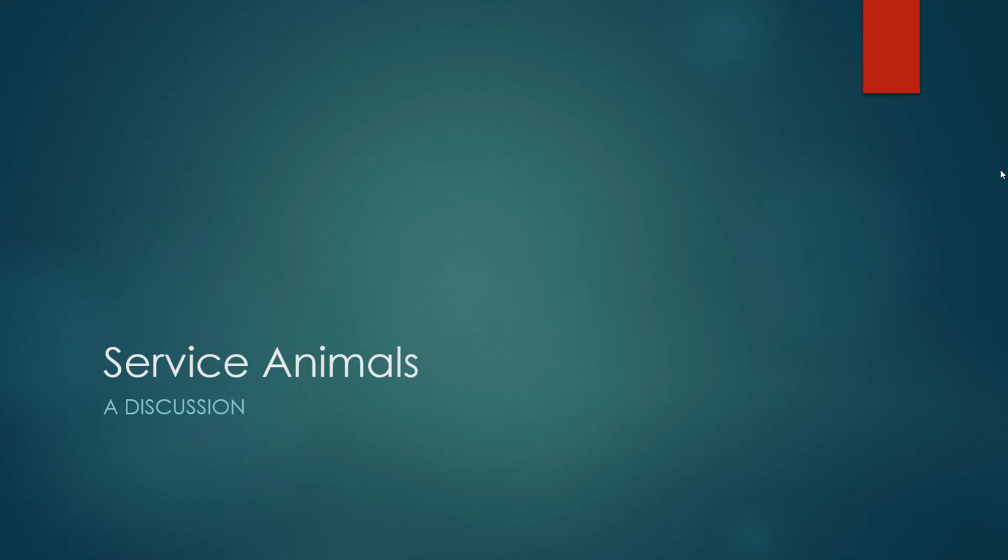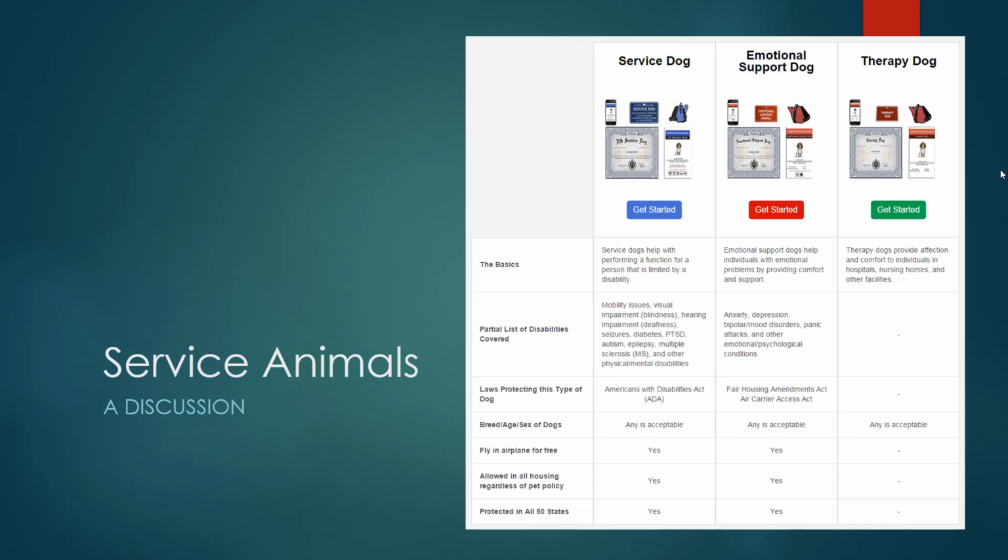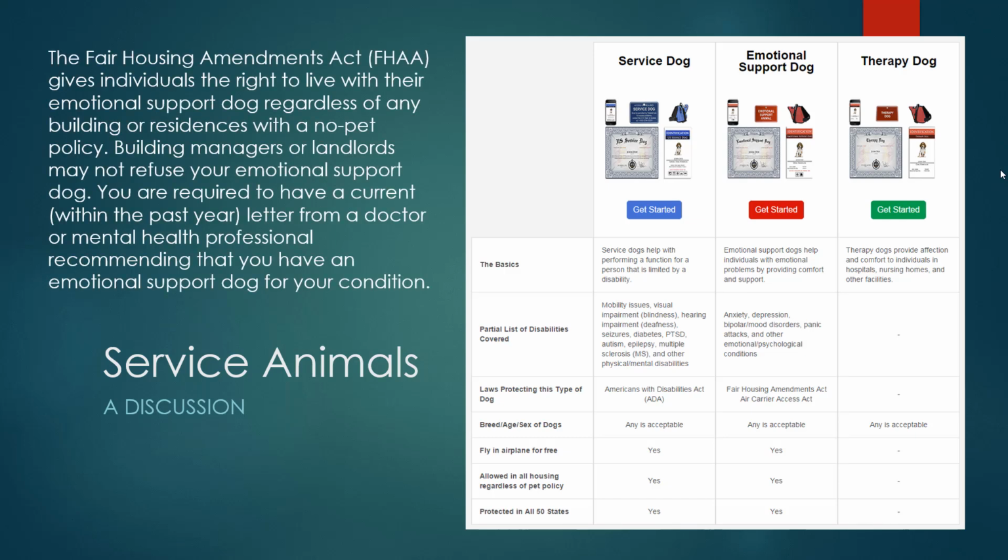Service animals, a discussion that isn't gonna take very long because there's nothing really solid on this. Well, there's solid stuff on service animals, but there's not solid stuff on ESAs and therapy dogs. So the problem is, this is a picture from a website where I could literally go and pay $60 and my dog could be an emotional support animal tomorrow, right? This is a problem. And you see people online taking pictures with the no animals sign and they've got their dog with their little emotional support thing. Those people are probably not legit, right? But it's really difficult to do anything about it, right?